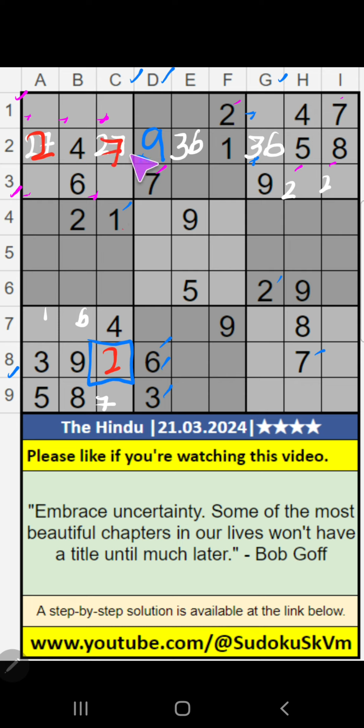Column C, we have 1 and 7. So 1 and 7 can't come in this cell. It will come in one of these cells. We will confirm later. Then 7th grade, only one number is remaining, 6. 6 is confirmed here. Then 8th row, 9th row, we have pair numbers 3 and 6. So 3 and 6 can't come in these cells. It will come in one of these cells. We will confirm later.